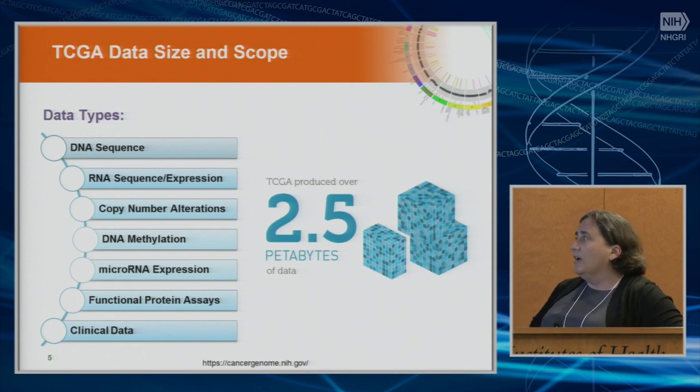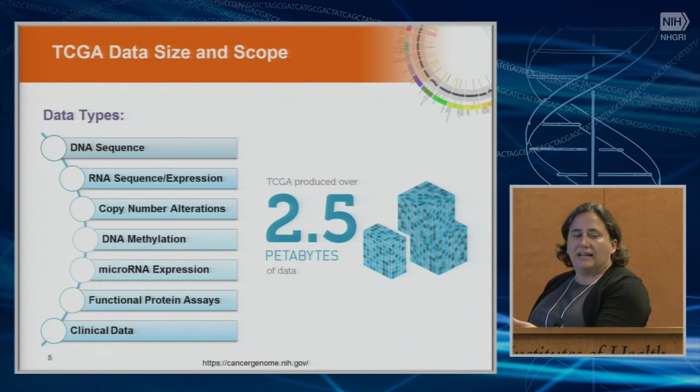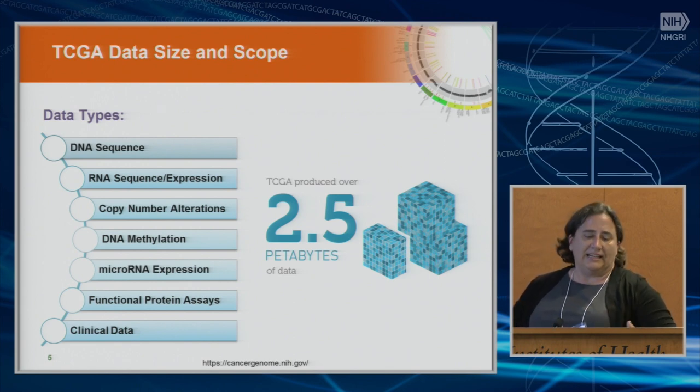And altogether, there's over 2.5 petabytes of data in this project. It was really also, in addition to pushing the technologies, it really pushed a lot in the idea of data science.